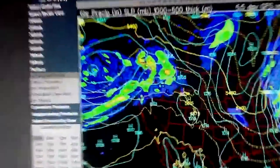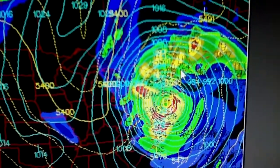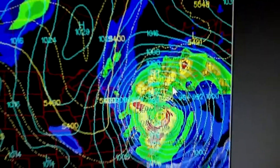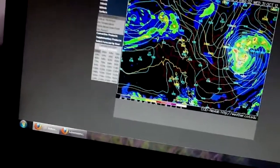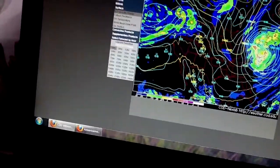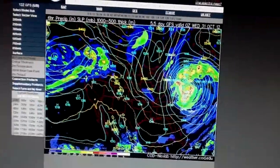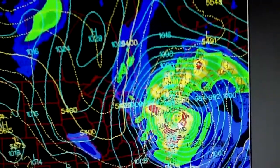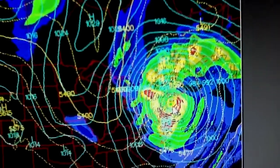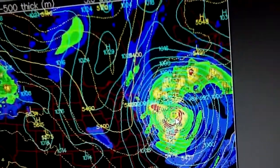Still, there's a little H in that center, which means there's still a high-pressure system aloft in that hurricane, which means there's still good ventilation going out of the storm. If that happens, we're going to be dealing with a huge hurricane. The GFS is predicting not an extratropical storm, but a tropical hurricane. That H is a hurricane, still coming in as a tropical hurricane, making landfall in New York City as a major hurricane, or at least a strong Category 2.